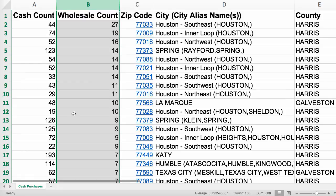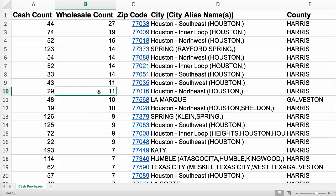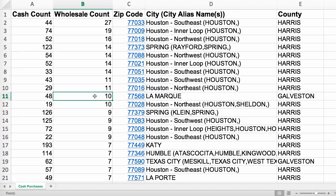All right, so let me see here. I lost my place. All right, and then you have 77016. Again, really great area. It has always done really well, a lot of landlords there. Lamarque, 77568, definitely hot for landlords. 77028, again, low end, but also very hot for landlords and buy and hold. Spring, super hot. 77083, the Mission Bend area, very, very hot, a lot of landlord investors.